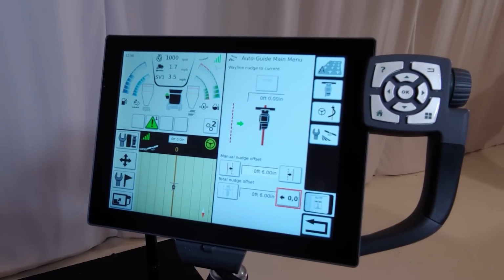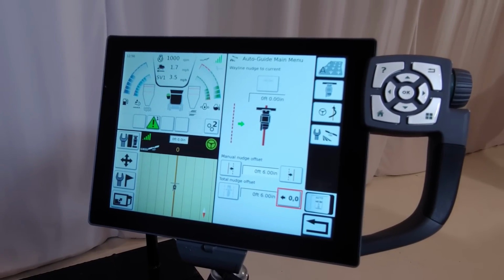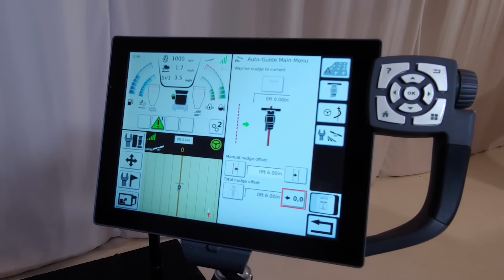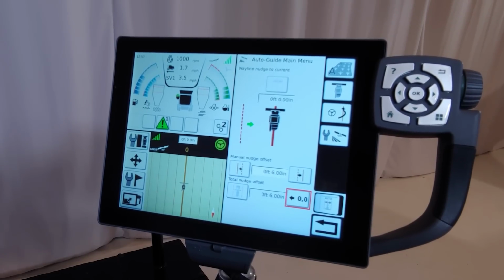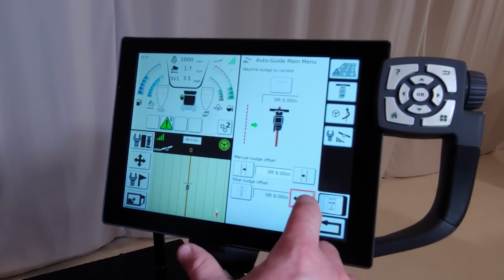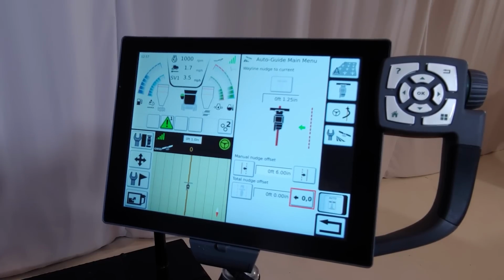Josh, do you want to describe what the total nudge offset is used for? Yeah, that's a good question, Chris. So this is a good reminder as the user travels across the field how far they've actually moved the total weigh line. One other example that's really used often with this is when you come back from a long period of time, especially if you're using sub-meter guidance, to reset this number to 0. Can you show us that, Chris? Yeah. To reset that number, we're going to go ahead and select our 0, 0, and we can see that our weigh line has been returned to its original position.